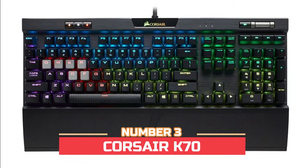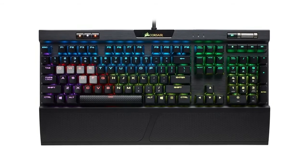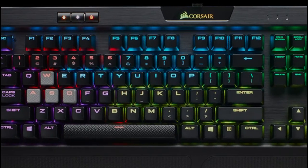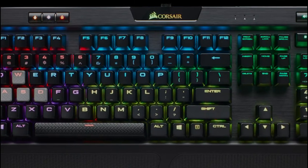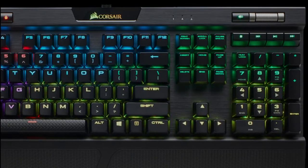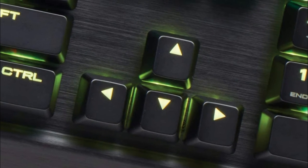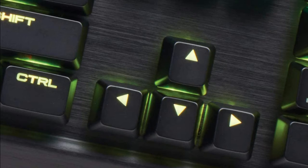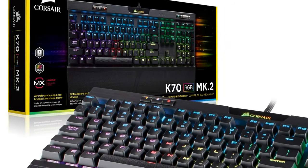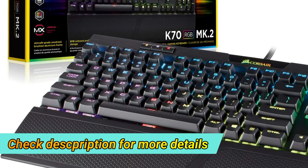Number 3. CORSAIR K70. 100% Cherry MX mechanical key switches provide the reliability and accuracy you demand. 8 MB profile storage with hardware macro and lighting playback allows access to up to 3 stored profiles on the go, independent of external software. USB pass-through port provides convenient access to an additional USB port for your mouse or headset. iCUE software enables vivid dynamic lighting control, sophisticated macro programming, and full system lighting synchronization across compatible CORSAIR peripherals, coolers, fans, and more. Matrix 104 keys.